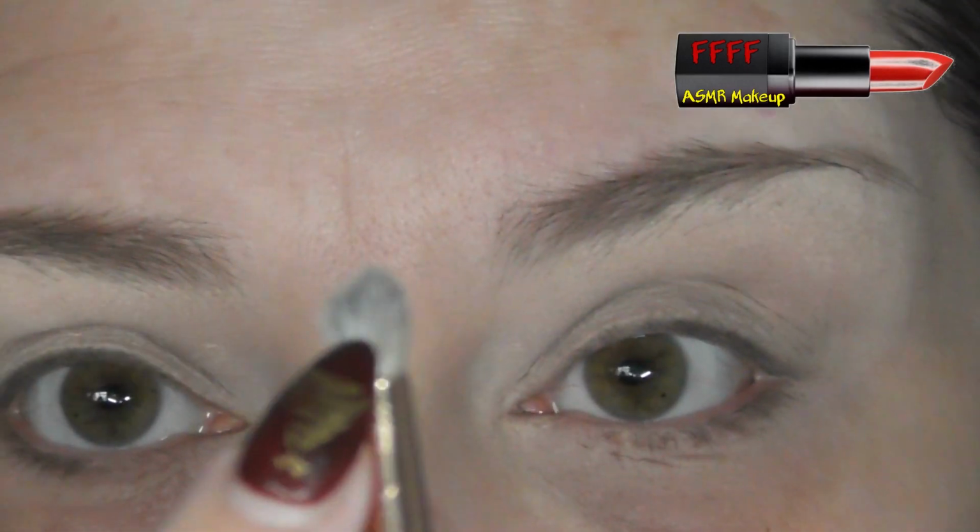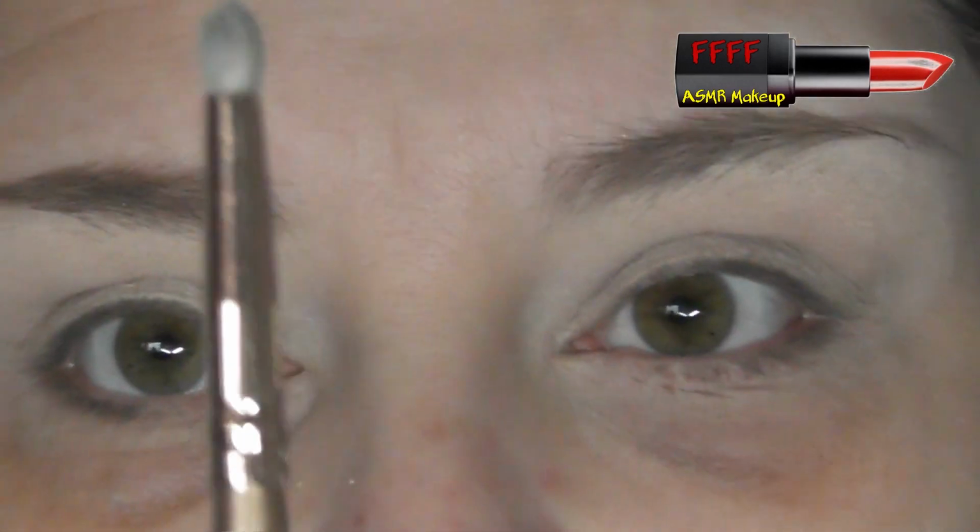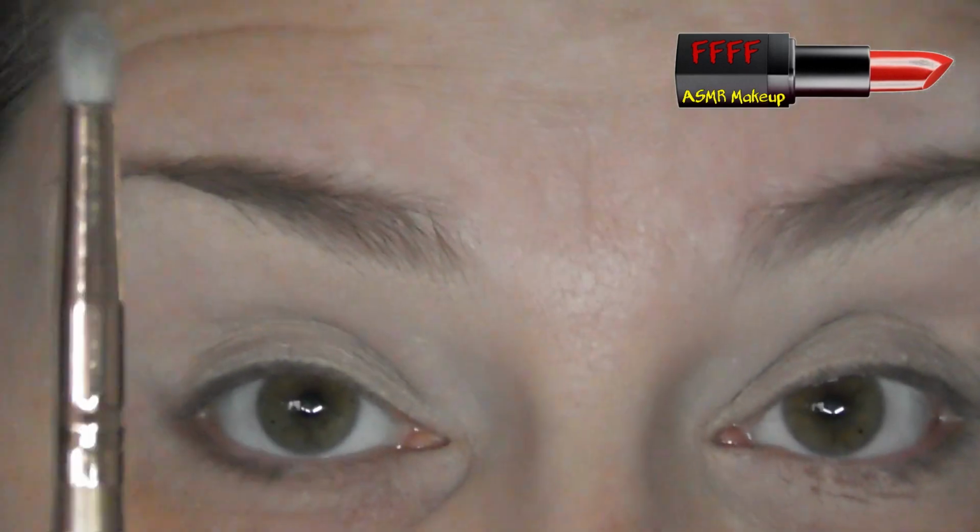If you have really tiny eyes, you can use a pencil crease brush, but this will take you much longer to blend out because obviously it's more densely packed and has a much smaller contact of bristles against your eye.